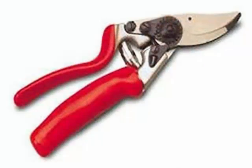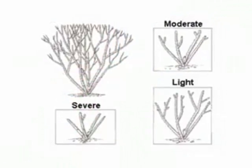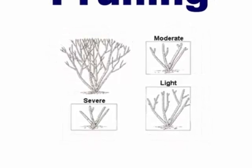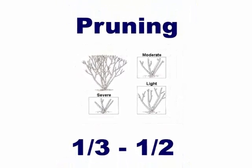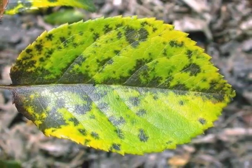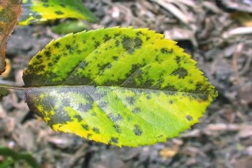Be sure to use sharp pruning tools and make clean cuts. Remove all dead and damaged canes and prune the plant to the desired shape. On average, roses should be reduced to approximately 1/3 to 1/2 of their original height. Pruning also helps improve airflow around the plant. Good airflow will assist in reducing the risk of potentially harmful foliar diseases.